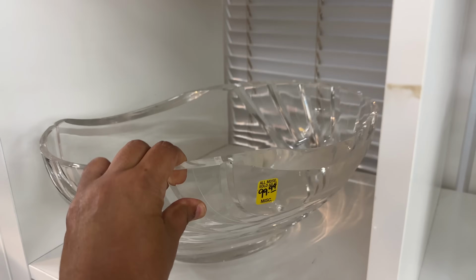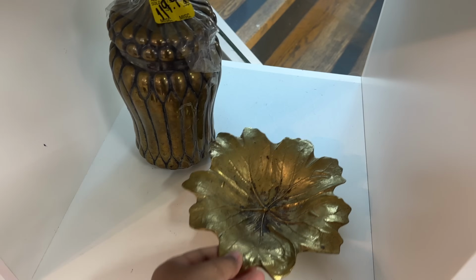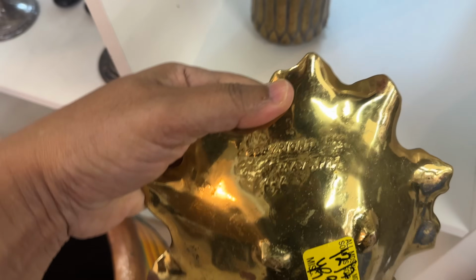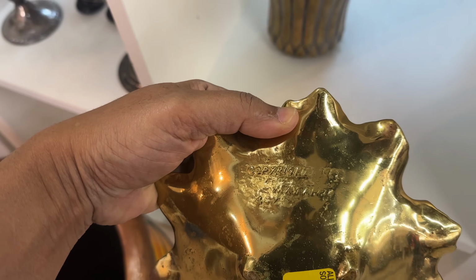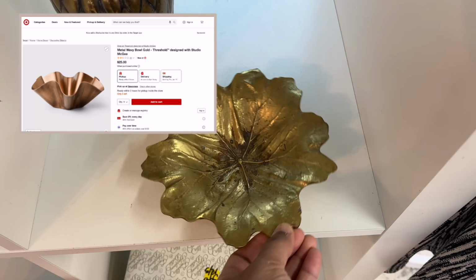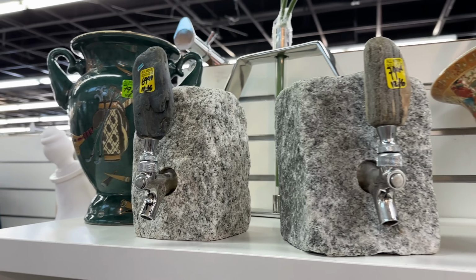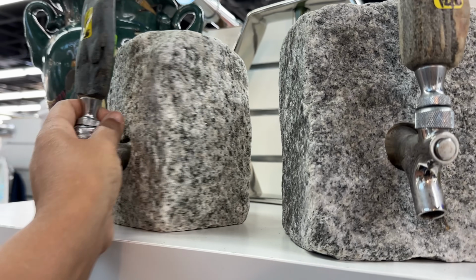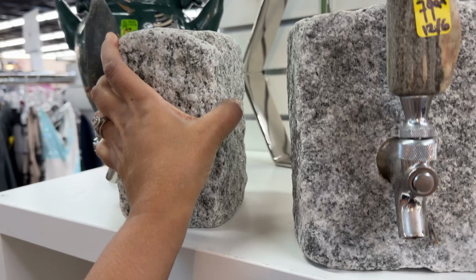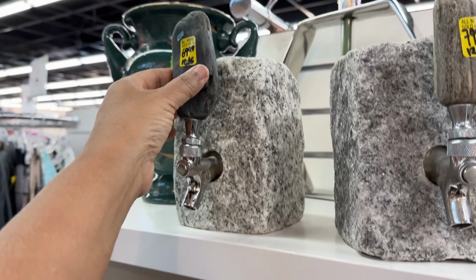I think this is where they put what they think are high demand or highly desired items. I did like this little brass tray, but $50, oh my gosh, is not happening. It does remind me though of that bowl from the new Studio McGee collection at Target. These stone drink dispensers I think are granite, although cheaper than what they go for new, still a bit pricey for the thrift store. These are really unique and great for a home bar.